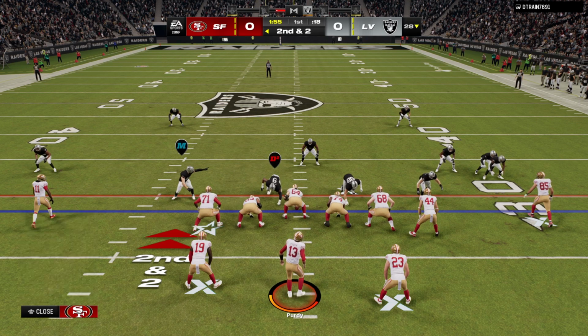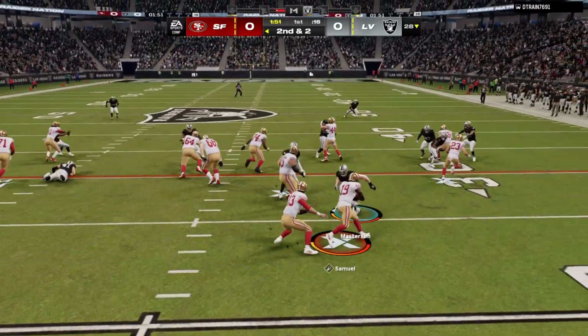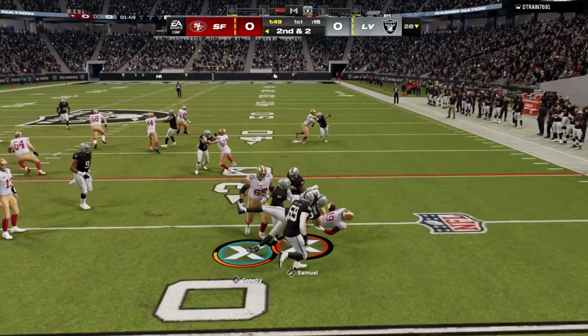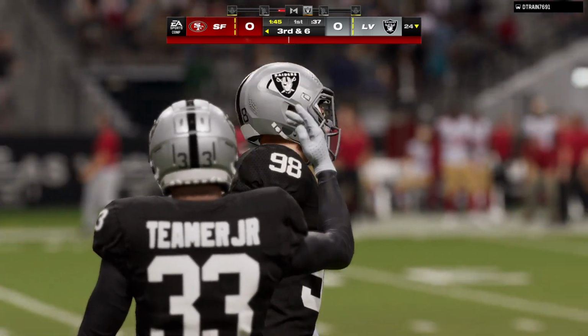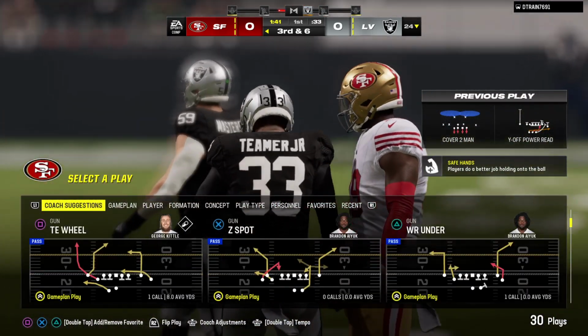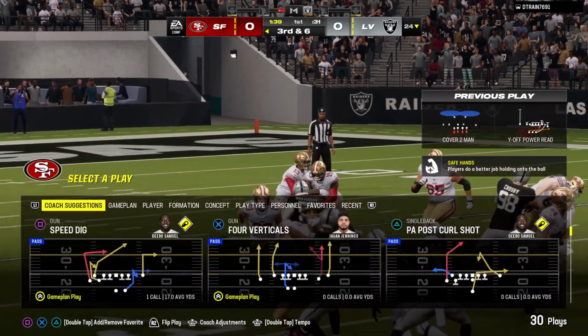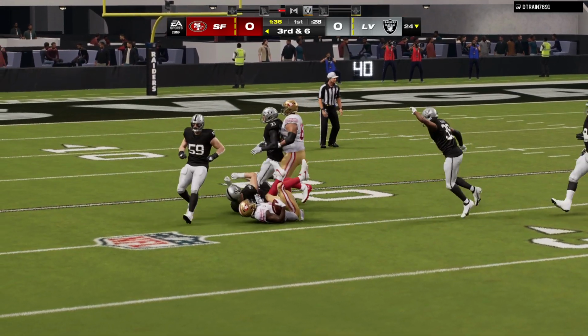Line of scrimmage, the 28 now as they come up on 2nd and a couple. This is Samuel. And the reinforcements come in as they're going to stop him behind the line. They lost 4 there, and it's 3rd down. I like the idea to mix it up from time to time because, let's face it, you can't be predictable. But the execution was a little lacking on this one, right?